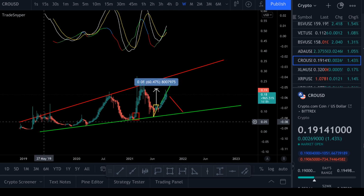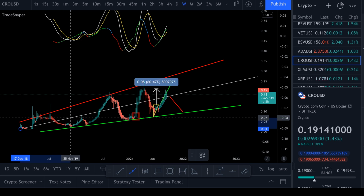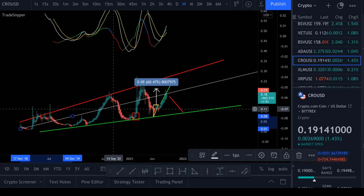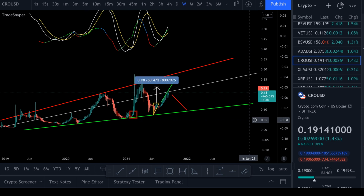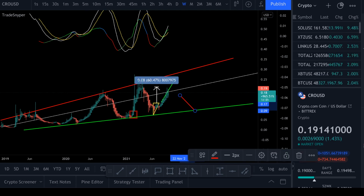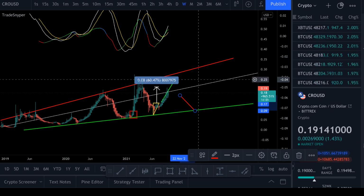You could also shoot a ray right down the middle here, right there-ish, yeah, something like that. Because you can see it pinged there, and then it got rejected here. So it seems to me like there's going to be a sell off. I know it doesn't look like there's going to be a big sell off because everything's pumping, but again, it's just very, very volatile and crazy. So that's pretty much it.